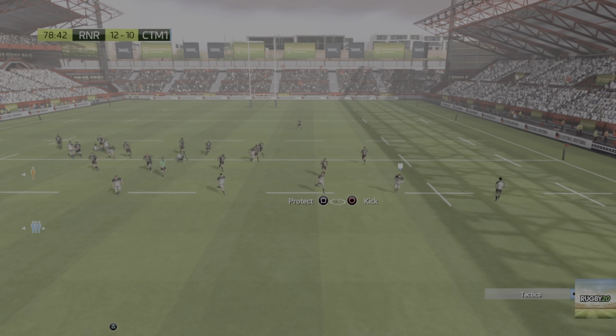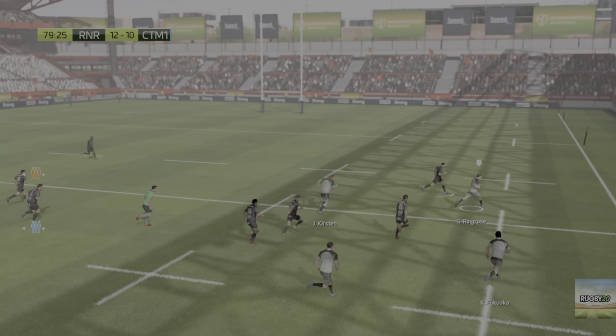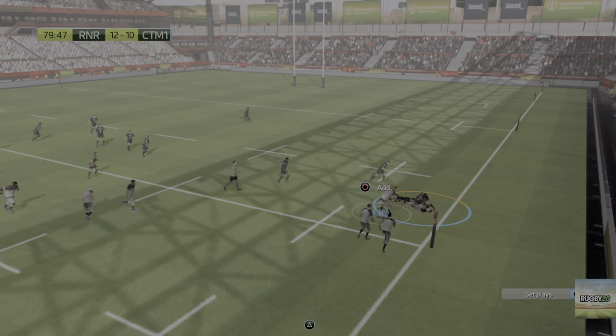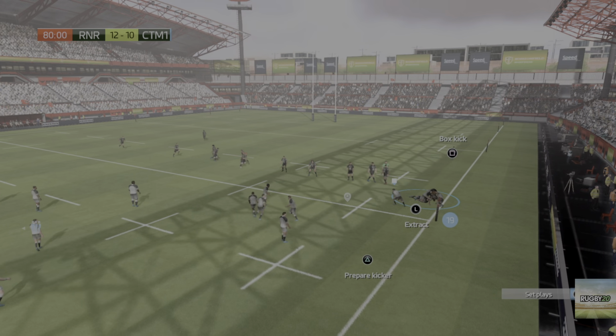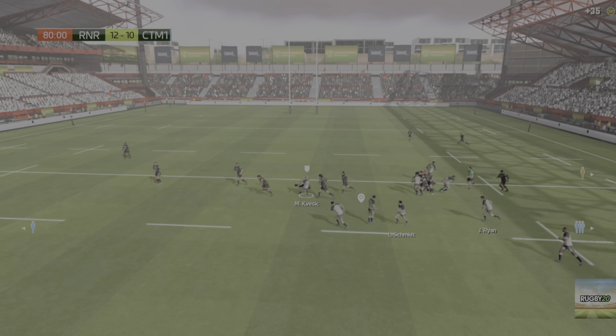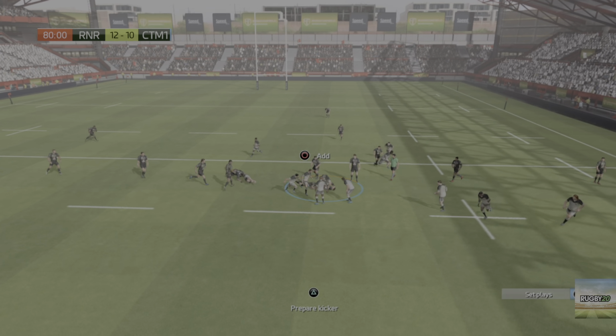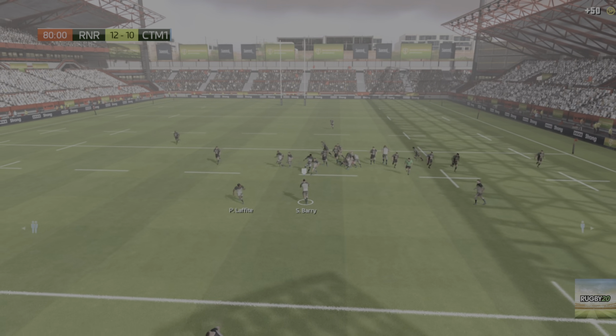Bad pass, didn't reach the intended target. They've got space out wide. A great platform to attack from here, from this ruck. And they keep possession. Really sharp thinking for that pass. That looks like it'll be a ruck. They've managed to keep possession of the ball.